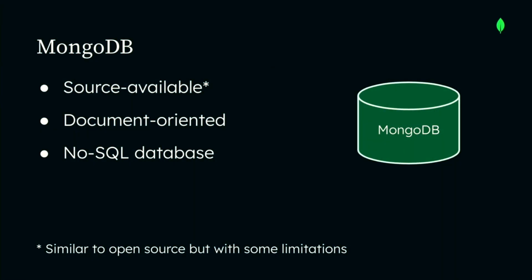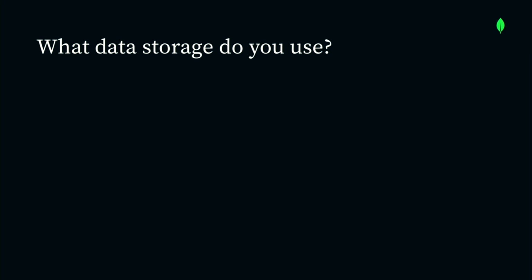So yes, I'm Katie. I work at MongoDB. And what is MongoDB? MongoDB is a database. It stores your data. It helps organize it, helps you find ways to aggregate it and pull it out like any good database does. It is source available, which is similar but legally distinct from open source. It is a document-oriented database, and it is a NoSQL database. And as we go through, we'll be able to see a little bit more about what that means compared to a regular database. But before that, we're going to do a little bit of audience participation.